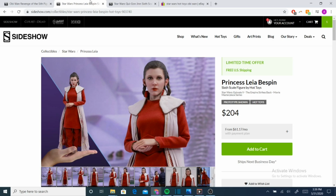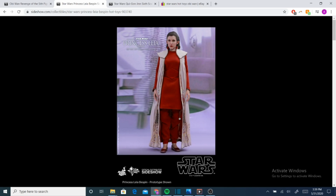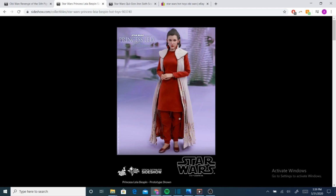Bespin Leia is an interesting one. Do I think that this is a figure that is going to get to $400? No, I don't. I think that this figure is going to be very similar to what we saw with Hoth Leia. Hoth Leia sold out, and it's trending now. Brand new one, you can probably pick one up for $300 even, maybe $310, $315, which is a modest increase from where it retailed, but it's nothing spectacular.